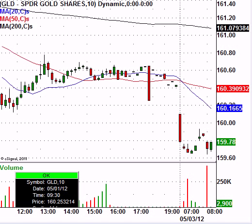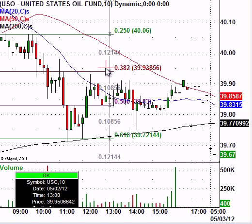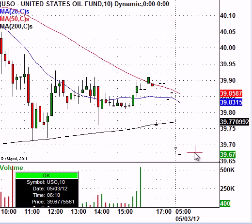We'll take a look at oil this morning. Oil is trading lower by 25 cents to around the 105 level. That's spot light sweet crude. We'll take a look at the USO, which tracks light sweet crude for the most part. And you'll see here, let me just get rid of these lines. You'll see here that the USO is trading at 39.67 a share. Light sweet crude is trading around the 105 level per barrel. So once again, oil is hanging in there, but it is lower to start the day as the dollar is stronger.